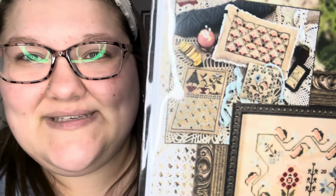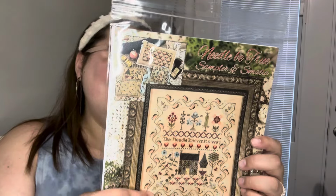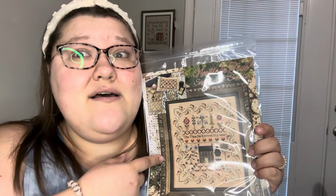And then also comes with these smalls here. Very, very pretty. The main design is 163 by 195. So this is one of those ones that had a sample and I fell in love with it. And then this one was on our initial list to get, and it's also beautiful.